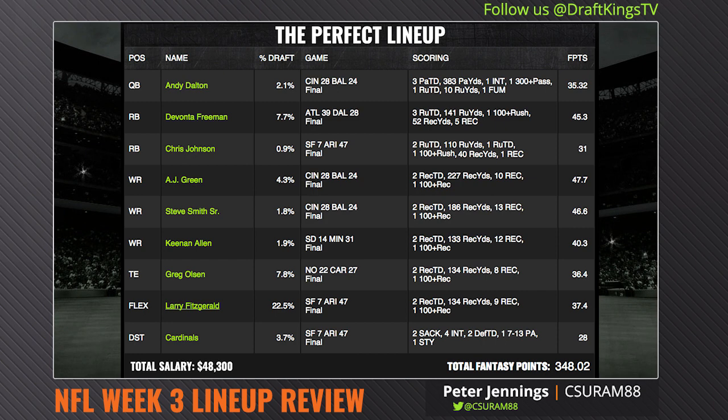And finally, a defense that we didn't see very much, only 2.4% owned, but wow, they went ham against San Francisco. Cardinals D, 28 fantasy points, tons of interceptions, including 2 pick sixes. Love this Cardinals defense. And the Cardinals, with that Carson Palmer to Larry Fitzgerald, John Brown, that defense, even Chris Johnson running the football right now, they might be a sneaky Super Bowl pick. I think they're one of the elite teams here in the NFL. So look to them on the offensive side, and if you can use their defense in a good matchup, I think that makes a lot of sense.